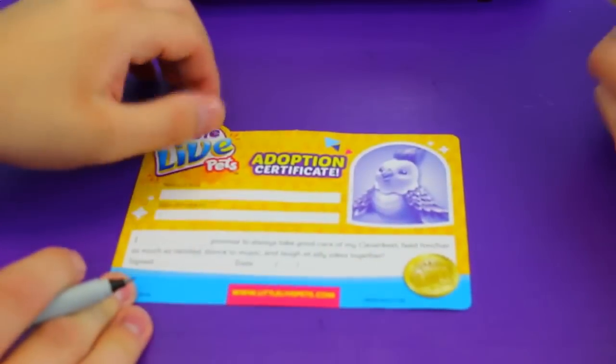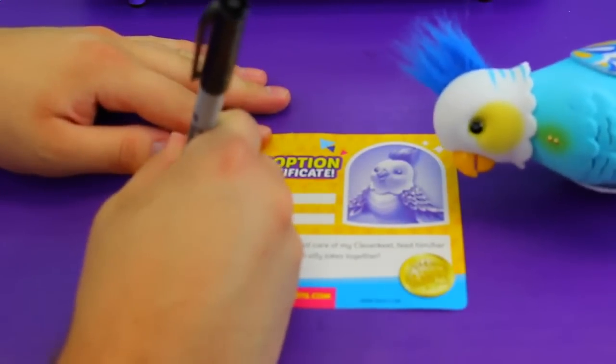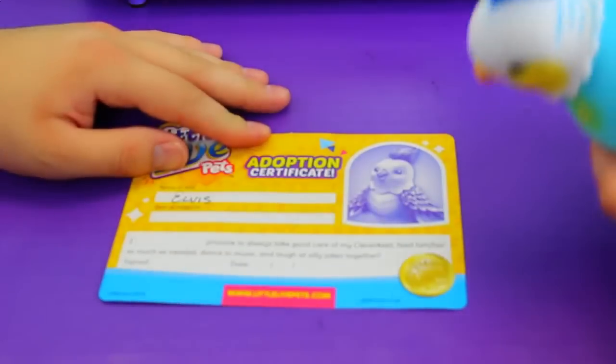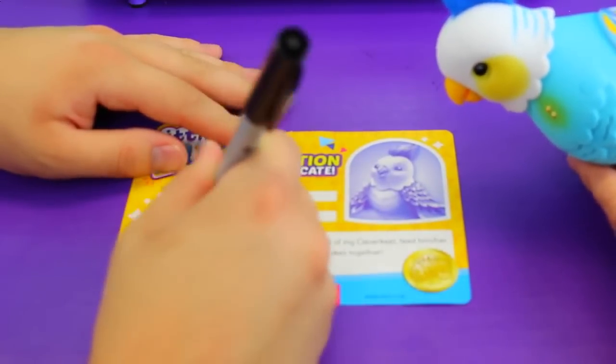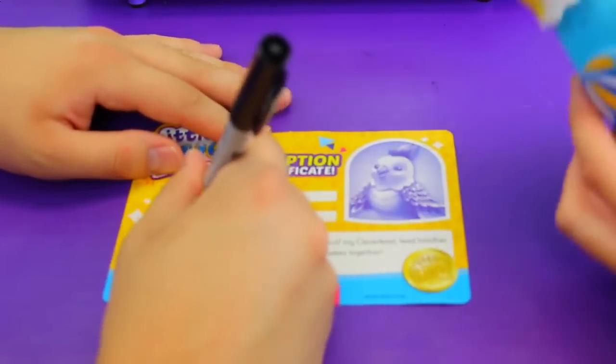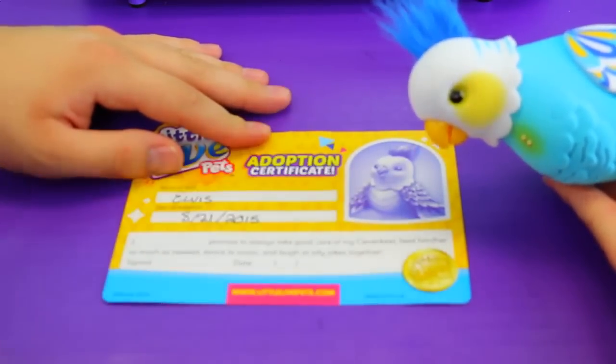All right, we have a little adoption certificate that we have to fill out for him. So we gotta put his name. So Elvis, which is a funny name. And then the adoption date today is August 21st or 20th. Who says you're not ugly? He's just saying funny things right now.